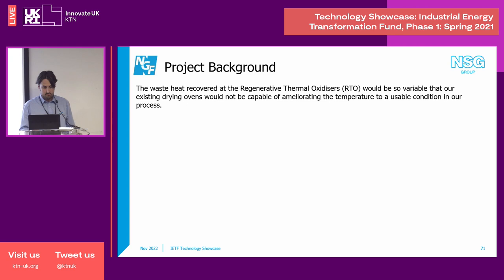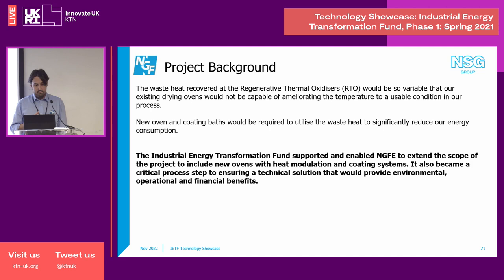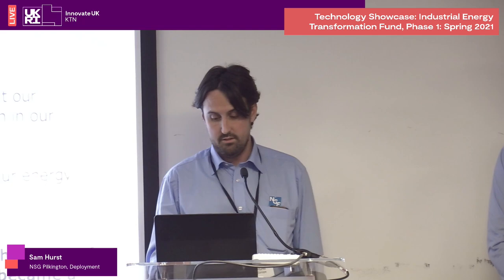So it meant we needed new ovens and coating baths so we could maximise the heat recovered from our RTO system. And the Industrial Energy Transformation Fund support enabled us to extend the scope and include new ovens with heat modulation systems and coating systems. And it became a critical process step that would help us ensure and maximise environmental, operational and financial benefits. Now Luke's going to take us through the technical aspects of the project.